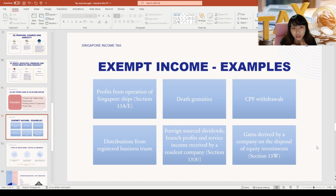So if someone dies and passes you an inheritance, it is not taxable. Okay, CPF withdrawals are not taxable. Distributions from registered trusts are not taxable. So if someone creates a trust and then there's a distribution from the trust, it's not taxable.